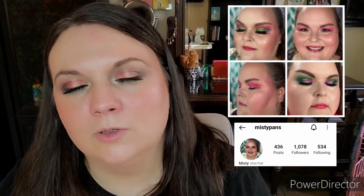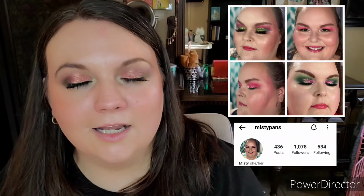The Margarita palette makes me think of Misty and all of her watermelon looks. And I just like the palette. I think it's a fun kind of small rainbow palette. And then another rainbow palette would be the Cake palette. That's another one where it's just a color story I like. I think it would be nice to have.